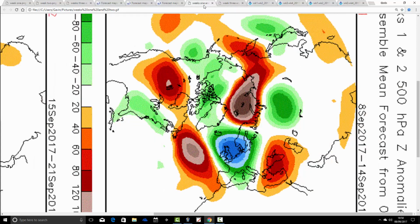Let's see what CFS V2 is predicting for the next month. So again, we've got 500 millibar heights. They're broken down into week periods. The first week period going from the 8th through to the 14th of September.